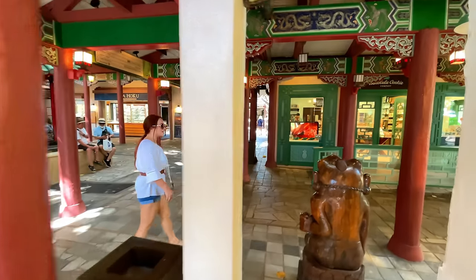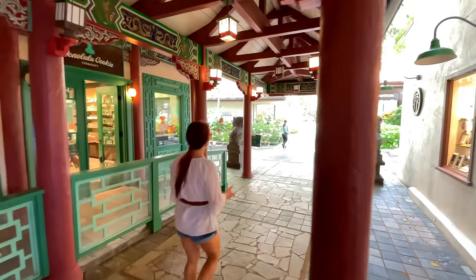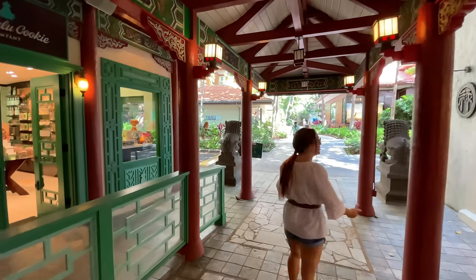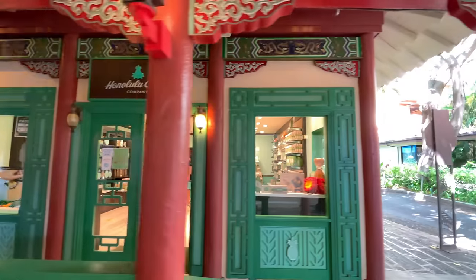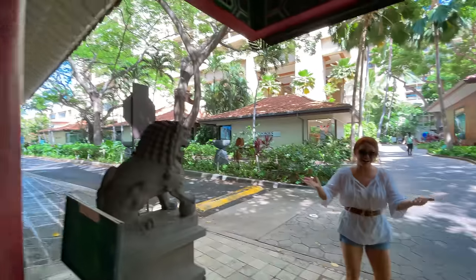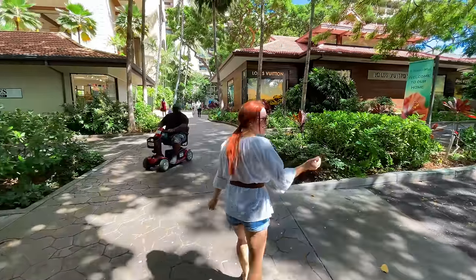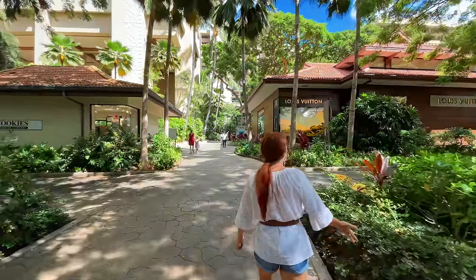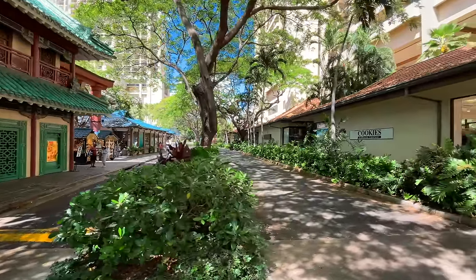As you can see, guys, there are so many stores here. They even have Louis Vuitton here. So if you just come in here, you can literally stay here for the entire week and not have to come out of this resort. But I highly recommend that you do. Cookies Clothing Company.